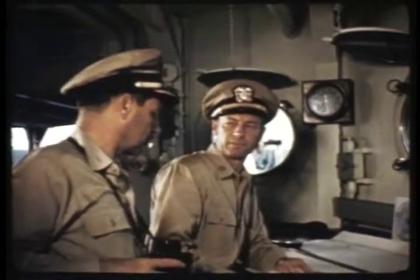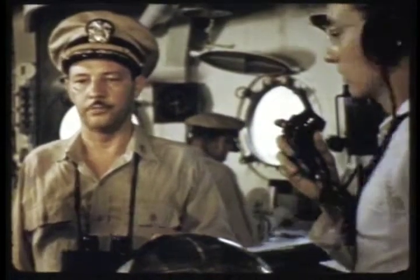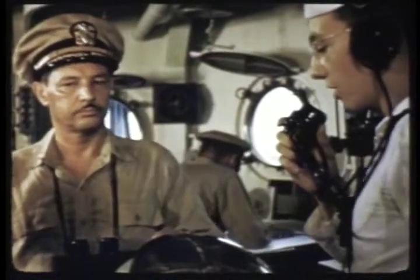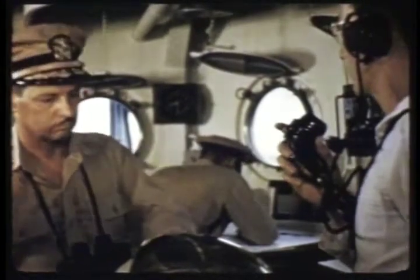Recommend reduced speed, sir. Very well, Mr. Adams. Alvin, steady as you go. Steady as you go, sir. All engines ahead one-third. All engines ahead one-third, sir. Engine room, conn, ahead one-third. All engines answer ahead one-third, sir. Engine room reports making turns for 4 knots, sir. Very well.